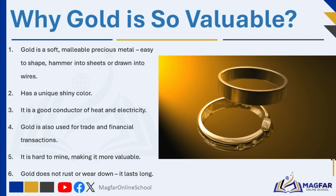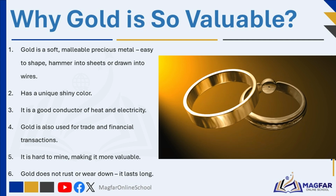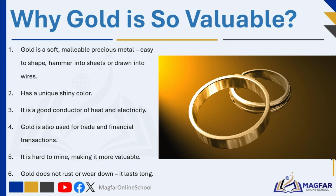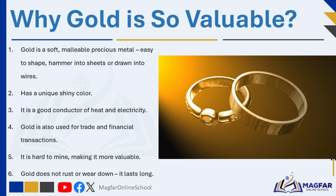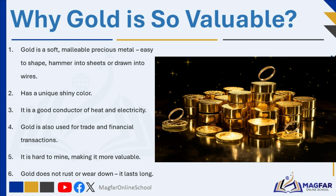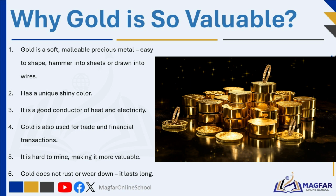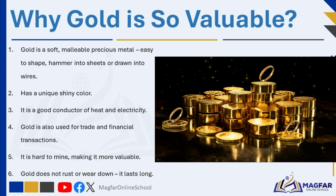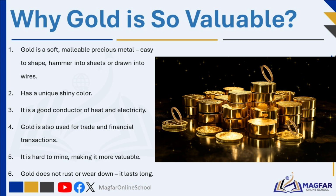Gold is the most popular metal for making jewelry. Gold is a soft, malleable precious metal. Gold ore is the raw material that contains gold. Gold is useful and has great value for a number of reasons. Gold is soft and malleable, which makes it easy to shape. Its color makes it unique compared to other metals. Malleable means it can be shaped easily into coins or jewelry.